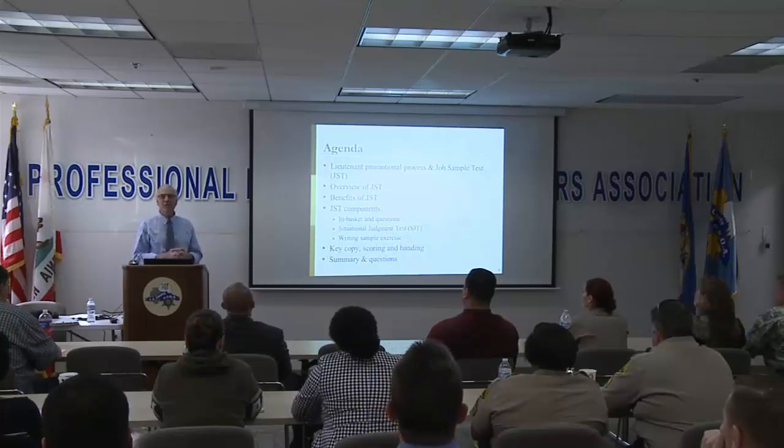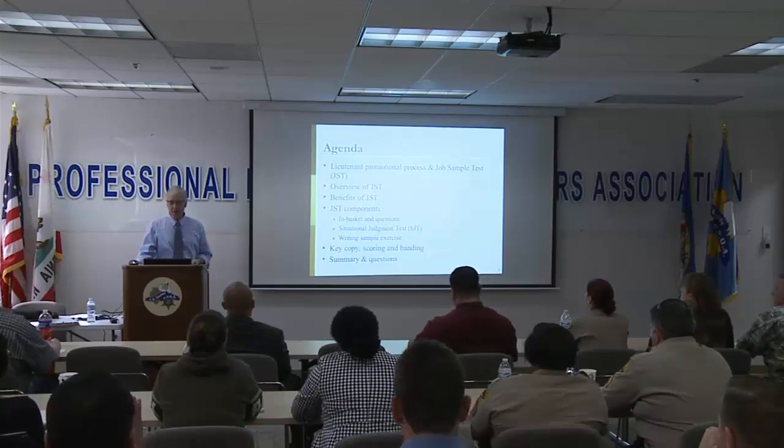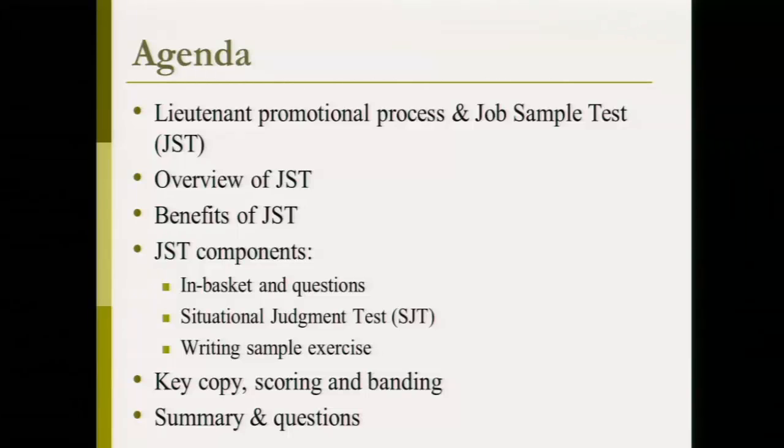So just a little bit of an overview of what we're going to go through in this session here. Talk about the promotional process and the job sample test, and a little bit about an overview of what's involved, why we put it in place, some of the benefits. We're going to talk a bit about the different components of the job sample test, including in-basket, situational judgment test, and writing exercise, and talk a little bit then about key copy and scoring and banding, because there's going to be some changes there, and I want to make sure everyone understands that. And then finally, we'll have the chance to ask some questions.